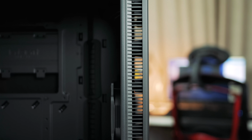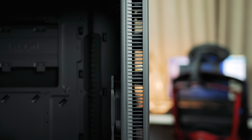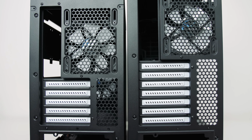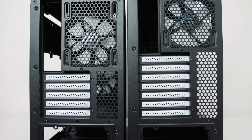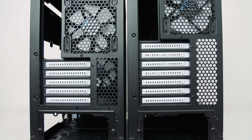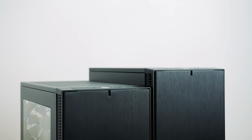Furthermore, a full bottom dust filter is easily removable from the front that has a fine mesh with an adequately deep side ventilation at the front to let air through for intake. So the only difference here is the height, with the Mini C having 5 PCI brackets for micro ATX builds, while the Define C is a standard 7 PCI slot frame, making it slightly taller but not by much.